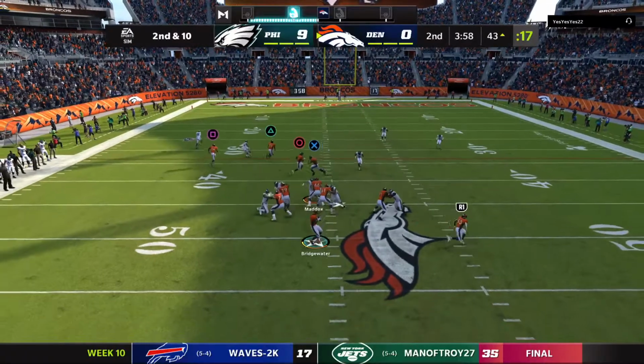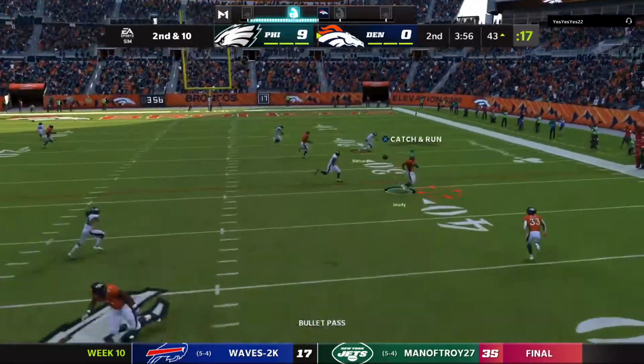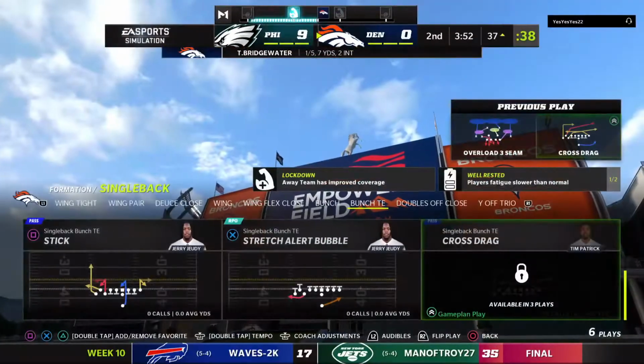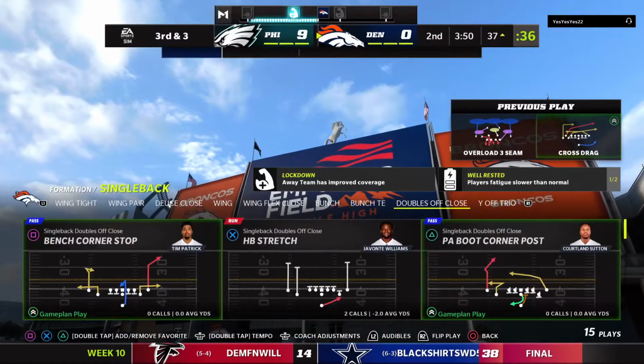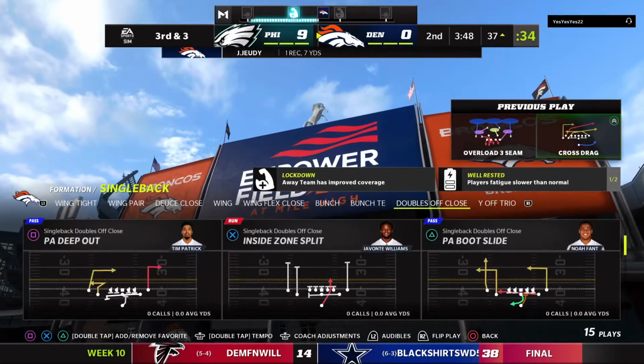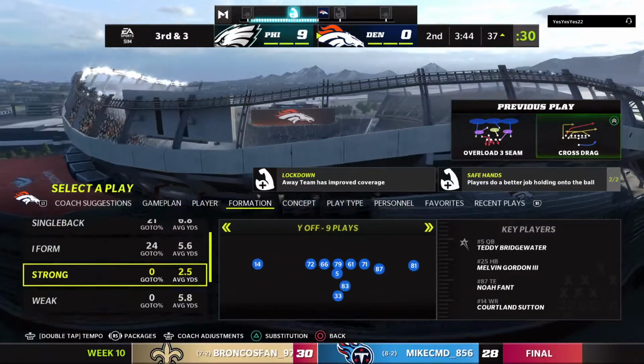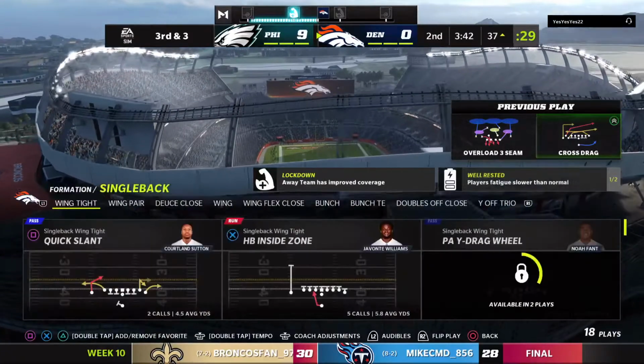To throw once more on 2nd and 10. Bridgewater. This one complete to Jerry Jeudy. They get 7 out of that, so they're left with a 3rd and 3. Brandon, so many times we see the crossing route start as a quick hitter, but in this play, he had time in the pocket and waited for him to clear going across.